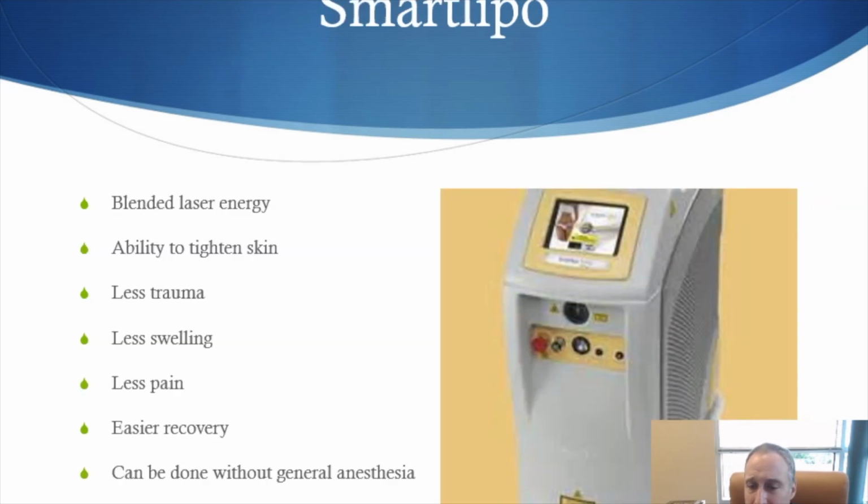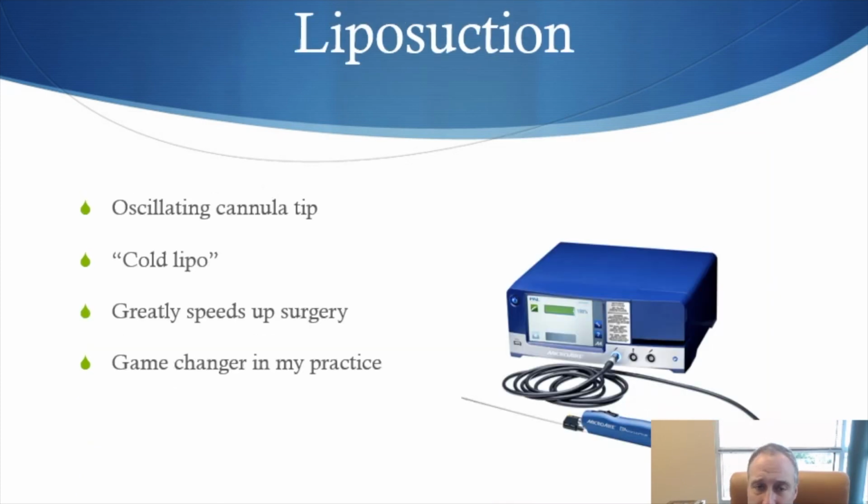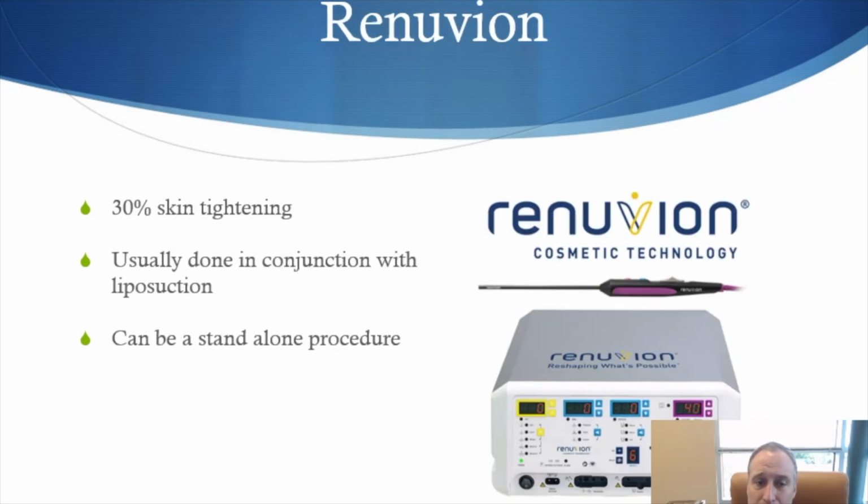Here are the different technologies. Again, I don't use Smart Lipo that much anymore, but happy to talk to anybody interested. Vaser is for those really tough fibrous spots, particularly gynecomastia in men. The power-assisted really is the workhorse of my practice, and I'd say it was a game changer with respect to how long it takes me to do my liposuction cases. I bet it cut my time in half, which is great for patients. It's less time under anesthesia. It saves money due to lots of aspects of it. And really just phenomenal results with much smoother outcomes, in my opinion.